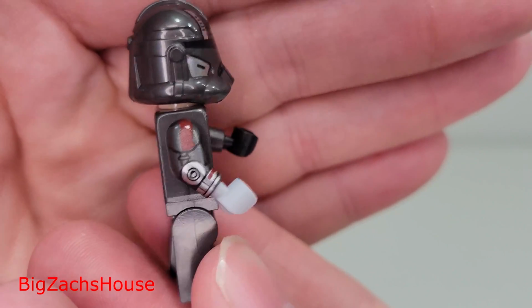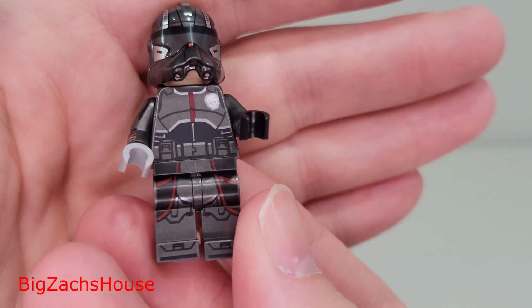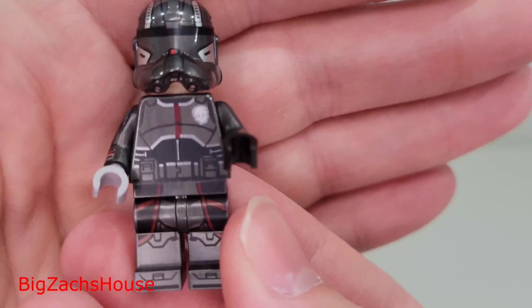Next up, we have Echo, and I just cannot say how awesome these minifigures are in the set. Look at that arm printing. The helmet looks great. Tons of torso printing, leg printing in this figure.